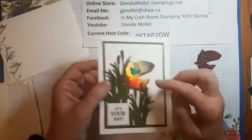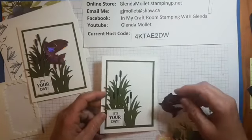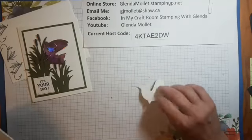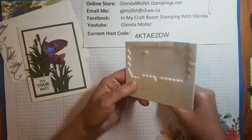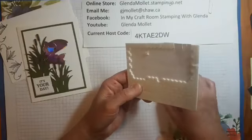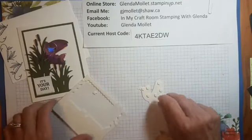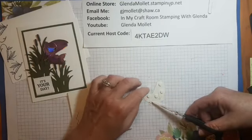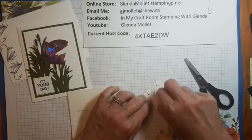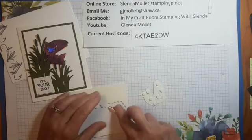So now I'm going to show you the trick to get the fins to stick up, because it's a cool trick. So here's the fish, and we need dimensionals on the whole thing, because I want him all to pop up. And there's the two fins that we need to deal with. So I'm just going to put one on the big fin. And then I've got this little extra piece here that I'm going to use for the little fin. And then you pull the liners off the ones on the fins, like that. And then you put another dimensional on top.